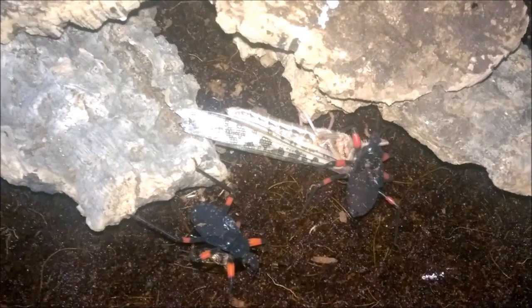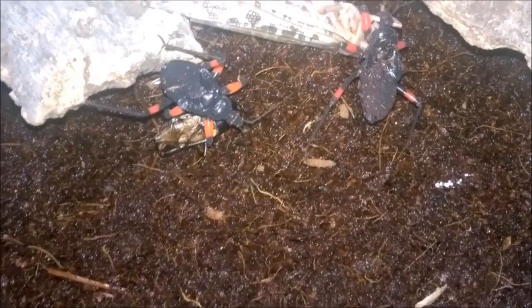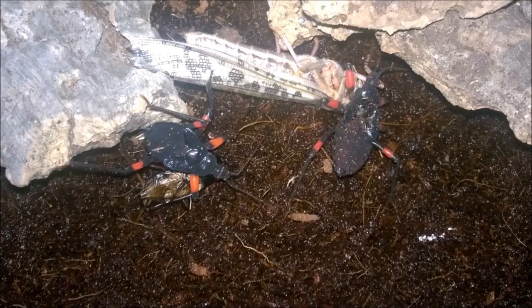You can see how much bigger the locusts are compared to these bugs. And they're absolutely fascinating to keep, very easy to keep. I'll be doing a care sheet on these. And feeding wise, I think you can feed them pretty much anything that you can buy from a pet shop. And they all take it down without any trouble.